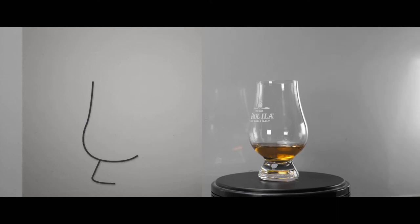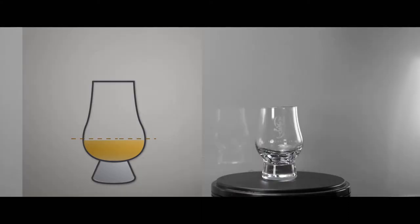The Glencairn is tulip-shaped and supposed to be filled until its widest spot. The now ascending molecules are being compressed due to the restriction and therefore get easier to taste. The glass stand is conical, making it very stable and robust, and therefore perfect for bars or for being engraved with a brand and sold by the distillery.